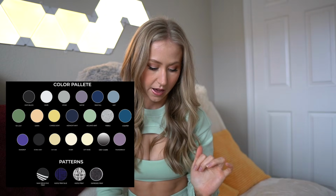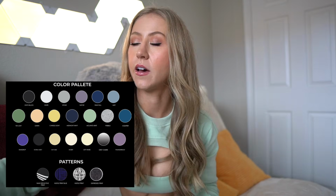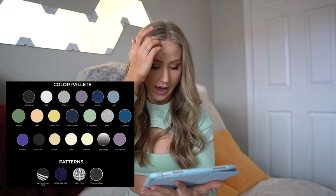Raindrop, which I don't have. Some other ones I don't have: Storm Gray, Oat Milk, Ivory. I do have Off-White, Gray Ombre, and Thunderbolt. Thunderbolt looks pretty close to Vapor. And there are some patterns as well.